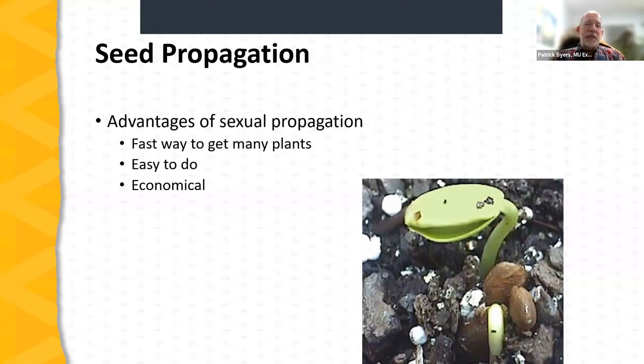Now, there are some advantages to seed propagation. When we compare this to asexual propagation through cuttings or grafting or division or layering, seed propagation is a much faster way to get plants. It's also an economical way to get a lot of plants. We can take a handful of radish seed and have hundreds of radishes resulting from planting that handful of radish seeds. And it's also easy to do. Again, the act of planting a seed is one of those basic, enjoyable tasks that gardeners have before them. It's just a fun, easy thing to do.